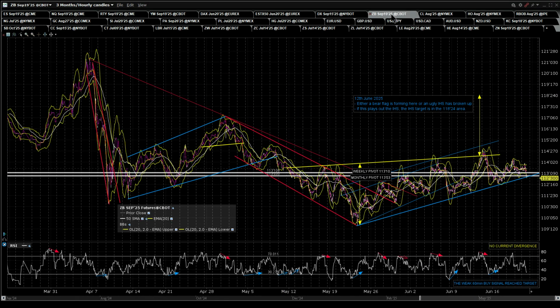Okay, let's have a look at bonds. ZB, I was saying when we broke up here that we either had a larger bear flag forming here or an ugly IHS had broken up. At the moment, well, the IHS won't fail unless we get below 111.23, but at the moment the new rising support trend line here, which would be the larger flag support, is breaking down slightly, and we're down below the monthly pivot. Convert that to resistance, and I think we'll probably be heading back here to the lows.